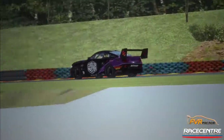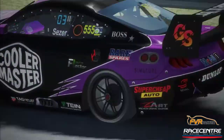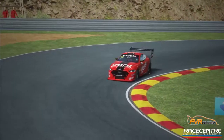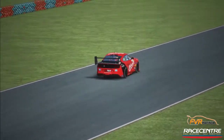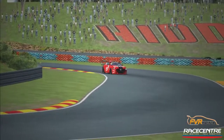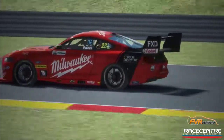So he's just taking turn one. He's coming into the hairpin, so that's a big gap to regain in a short amount of time before the end of the race. Not sure that's going to happen.